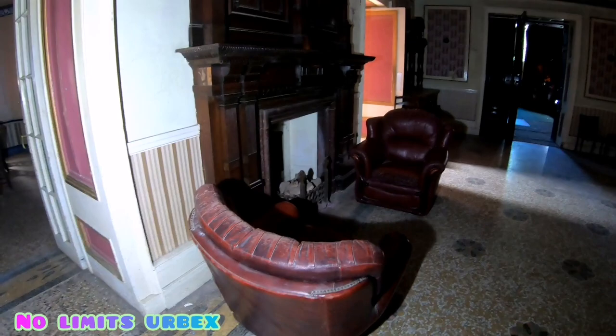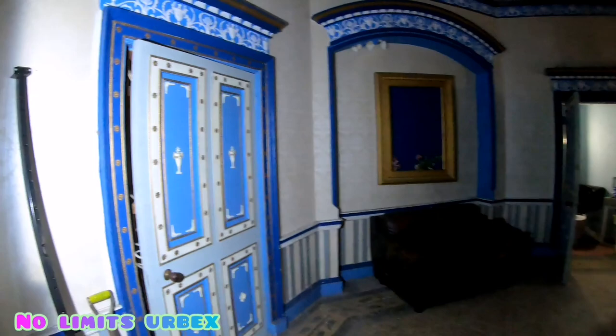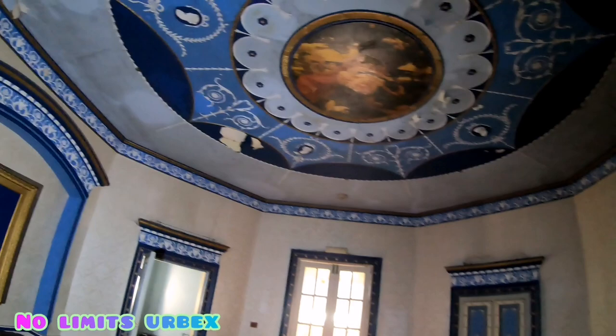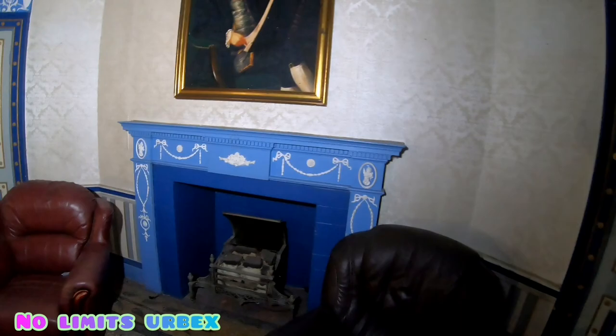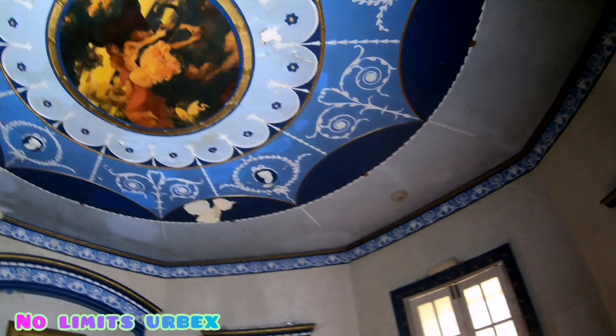So look at this floor. Look at this floor, people. I've never seen anything like this in my life. Oh my God, look at this. Wow, look at it. This is something else. Wow. These paintings have got to be hundreds of years old. Look at that mosaic on there.